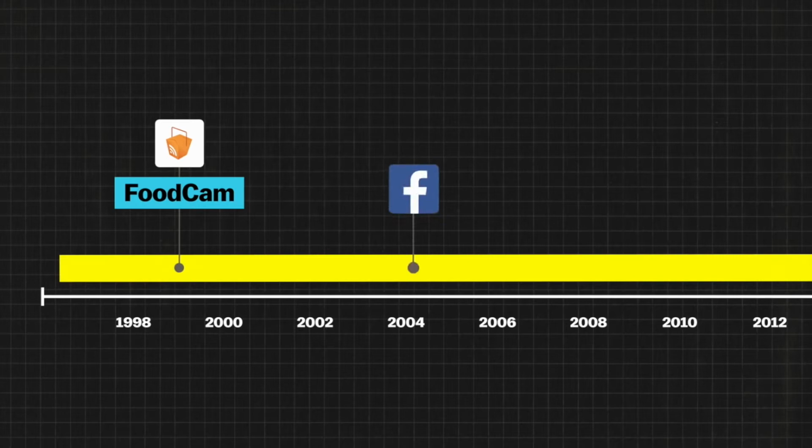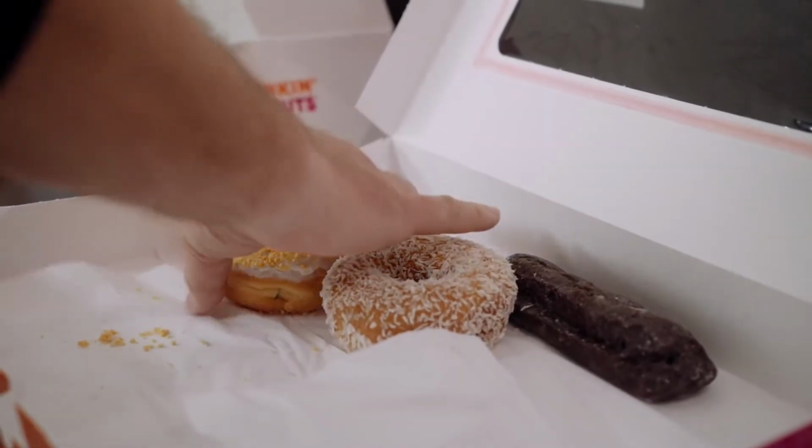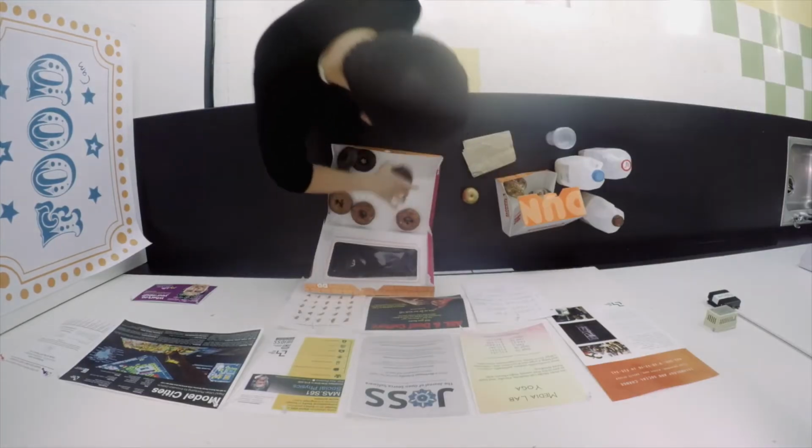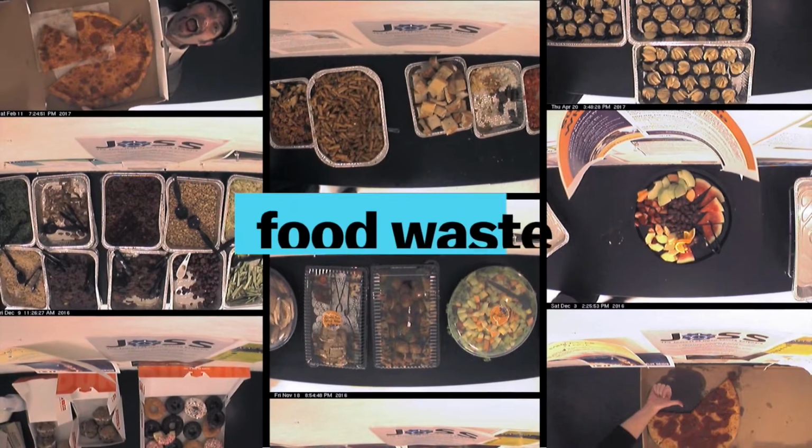Will and John invented the food cam all the way back in 1999. This is before Facebook, before Gmail, before social media as we know it. The idea came from a building-wide leftovers problem. And in some ways, this simple invention gets at the big problem of food waste.